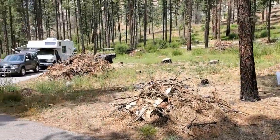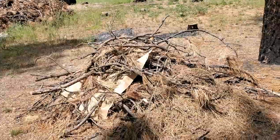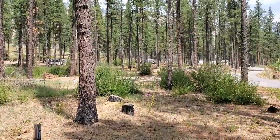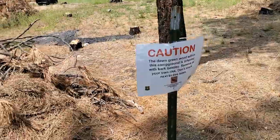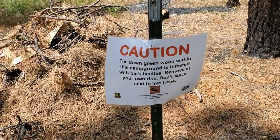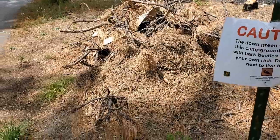I noticed when I came in here, all these piles of brush and tons of trees cut out of here, thinned out. I didn't know what was going on until I came over here and read this sign. It says, caution, the down green wood within this campground is infested with bark beetles. Remove at your own risk. Don't stack next to live trees.